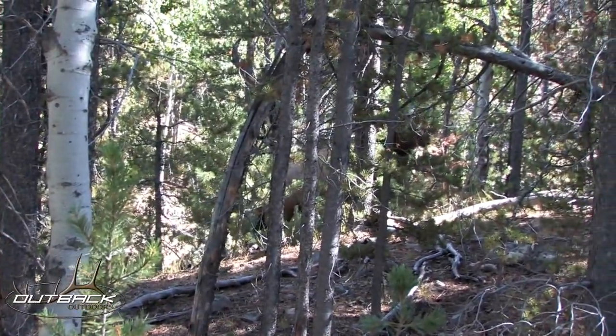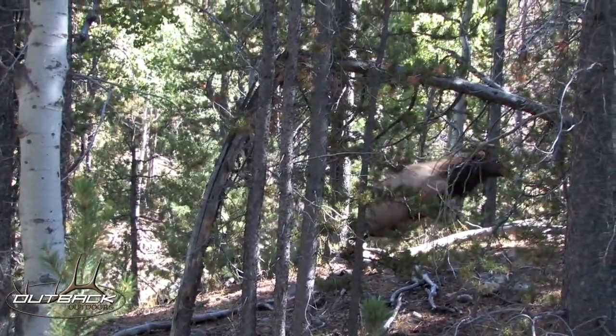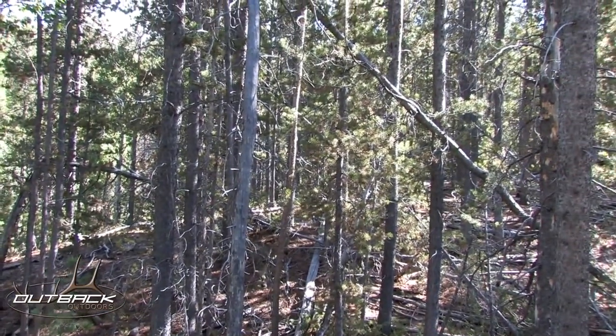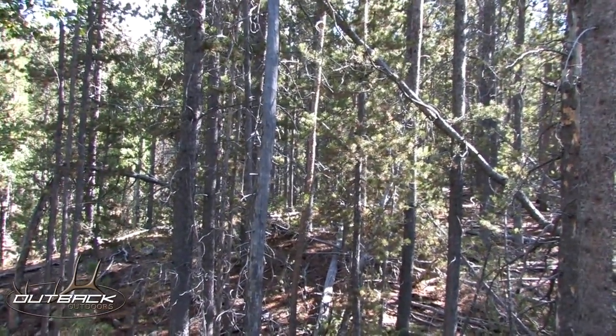Welcome back. On the last day of Trev's hunt, let's see if he can seal the deal on a trophy bull on the conclusion of this exciting public land archery elk hunt.